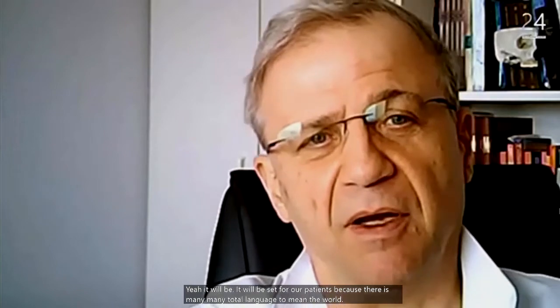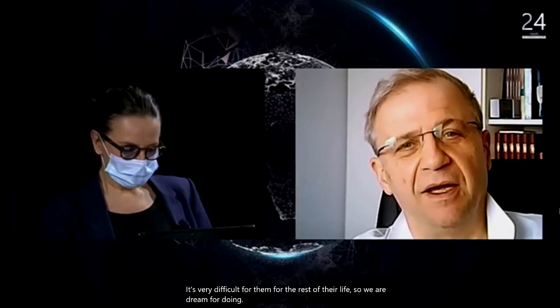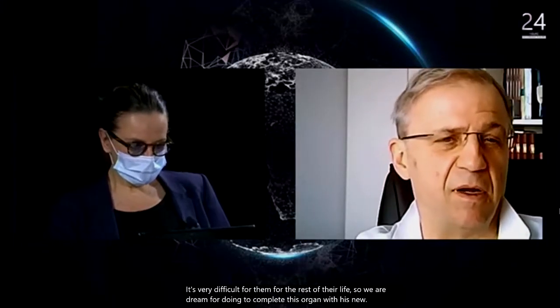We hope it will be safe for our patients, because there are many total laryngectomies in the world every year, and all of these patients have a definitive tracheostomy. It's very difficult for them for the rest of their life. So we are dreaming of replacing this organ with these new techniques and allograft.